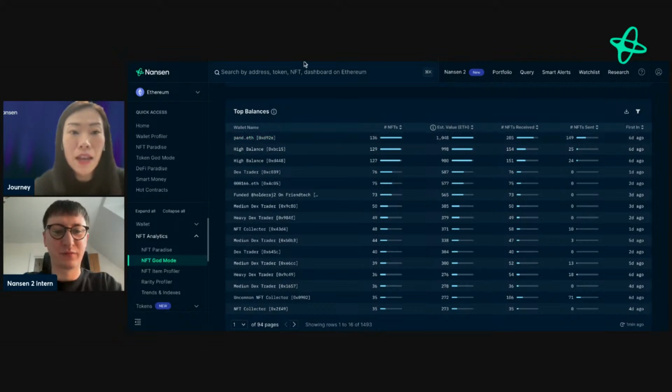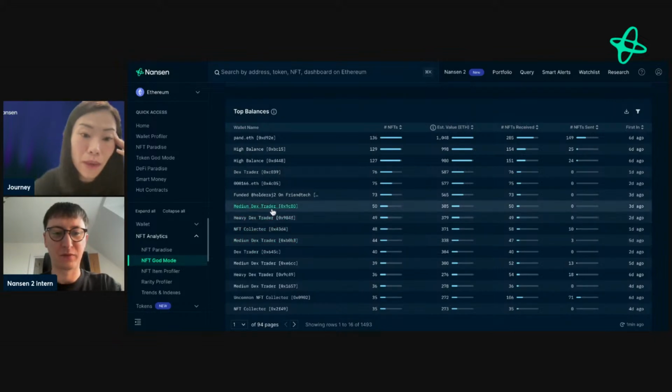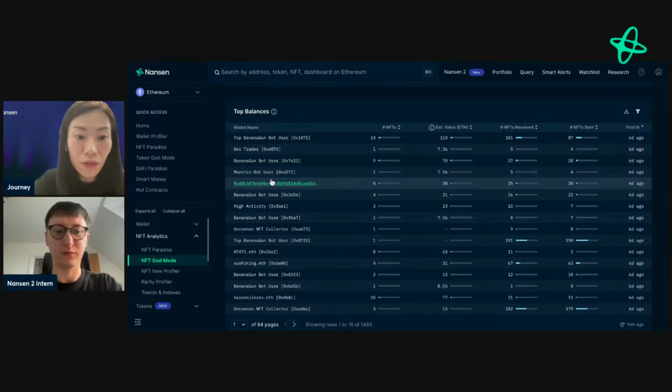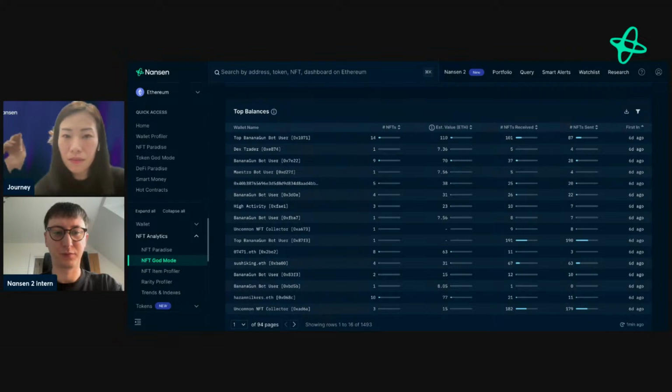And another thing that caught my attention, and the reason why I aped into the project myself as soon as I found out, was because you look at the description of these addresses, right? At Nansen, what we do is we label addresses. So it's not just the entity, in the sense that we know who you are, like maybe your project name, right? Are you an exchange or are you someone famous on CT, things like that. But we also label you based on your behavior. So this is very clear to me that a lot of the early buyers are actually bot traders, right? Banana Gun, Maestro bot users. And they're just DEX traders or LPs. They're more of the token traders, but not so much on the NFT side.